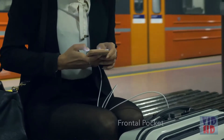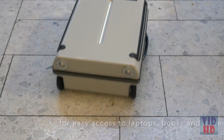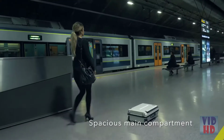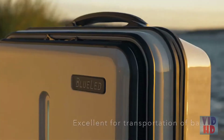The frontal pocket allows for easy access to laptops, books, electronics, and other accessories, while the spacious main compartment is perfect for your other travel necessities. When in horizontal mode, BlueLed is excellent for transportation of your bags.